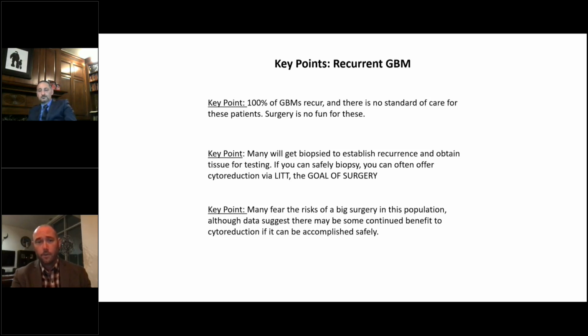Another key point, many patients will get biopsy to establish recurrence and obtain tissue for testing. If you can safely biopsy, you can often offer cytoreduction via LITT, which is really the goal of surgery. And last key point here is that many fear the risks of a big surgery in this population, although data suggests that there may be some continued benefit to cytoreduction if it can be accomplished safely. I would argue that a minimally invasive procedure like this would be one way of offering that.